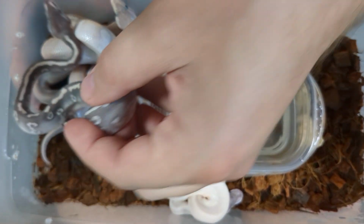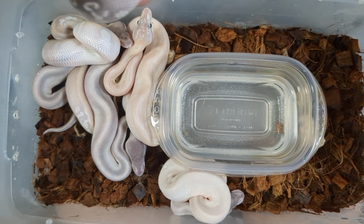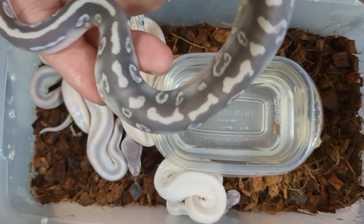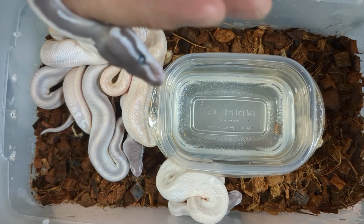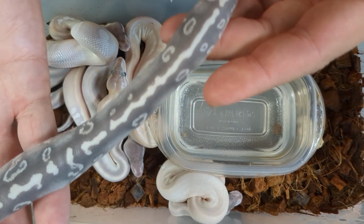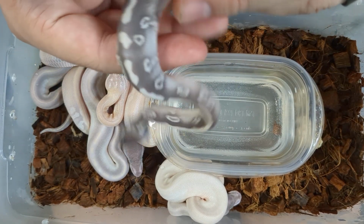This looks like a Super Mystic to me. I don't think it's a... well, I'm not going to speak too soon. It could be an Orange Dream. I don't think so. I don't think it's an Enchi. I think it's just a Super Mystic. It's really pretty. Everything else looks really well formed. Absorbed his yolk really nicely.